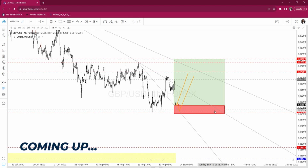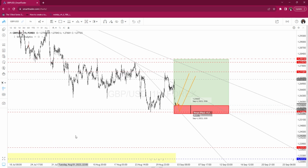I see a potential for a move to the upside of at least 234 pips with a potential, let's call it 45 pip stop loss. That's a little over 5 to 1, I believe.